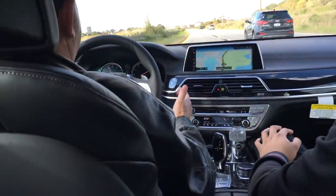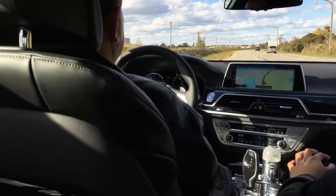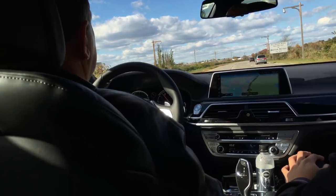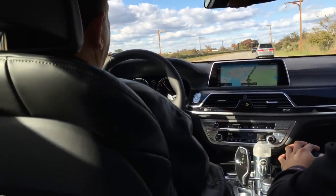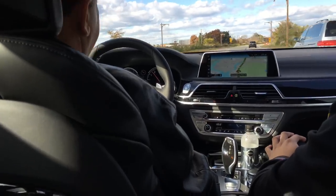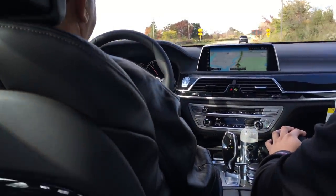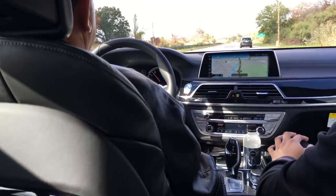I mean, it just throttled us. Yep. Jesus. I didn't think this big limousine would do that. And the way they constructed the car, it doesn't feel that big. Yep. There's room. It's aluminum. Yeah, they hide their weight very well.